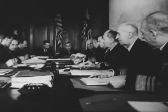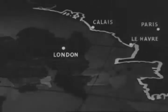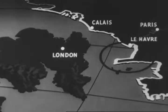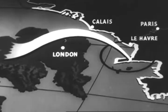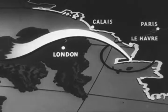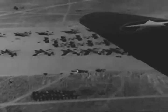Combined Chiefs of Staff decided that frontal assault alone would not crack Fortress Europe. The Atlantic Wall must be vaulted and the cracking process begun from the rear. The initial effort by land, sea, and air would be made in this area, spearheaded by troop carrier and airborne forces. But before the D-Day, there must be a number of lesser D-Days.